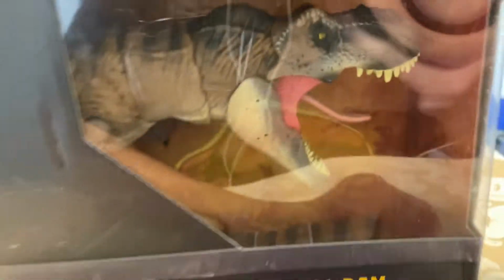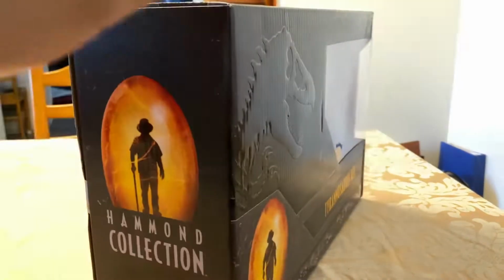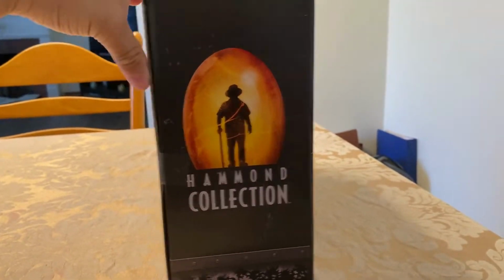Her eye is yellow, and the pupil, it's weird. It's got that weird effect where it follows you. And inside you can see the tail. Like all of Mattel's Rexes, you have to put the tail together. So that's the front view. On the side view, we just have the Hammond Collection again.